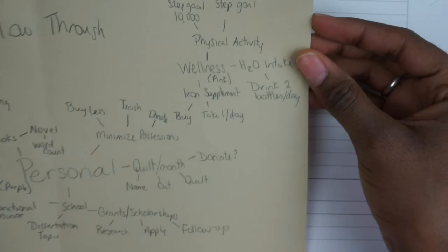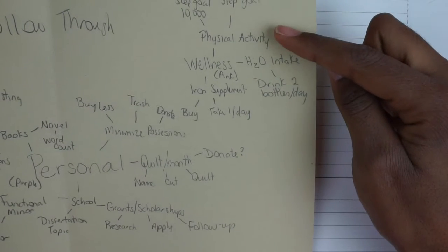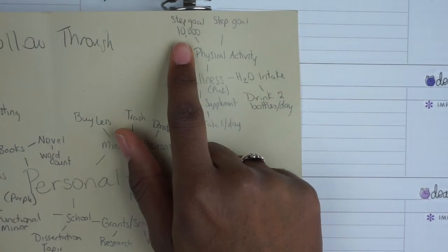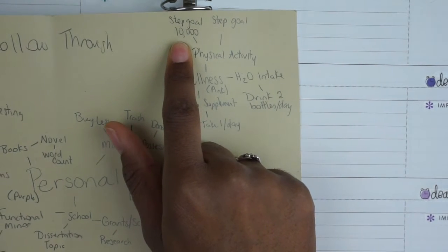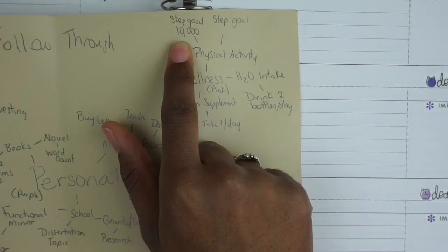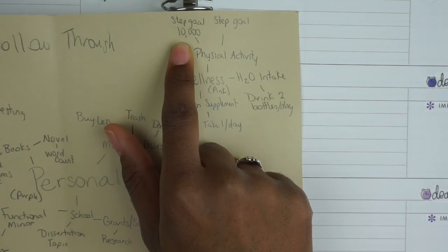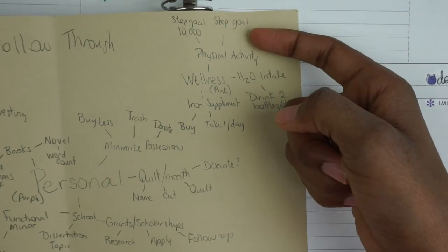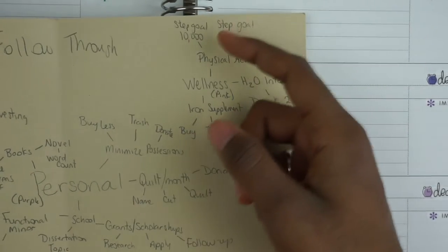So for my wellness goals, I was going to increase my physical activity. Currently I'm trying to reach 10,000 steps a day. I have not reached that on a consistent basis, so I'm going to start working on that first. And then when I have plenty of days where I've reached that step goal, then I'll move my step goal up some. So this will probably be like a 6-month thing.